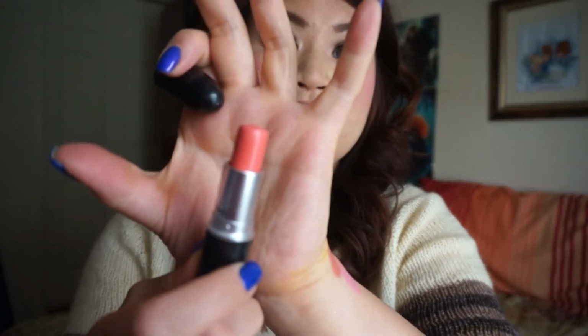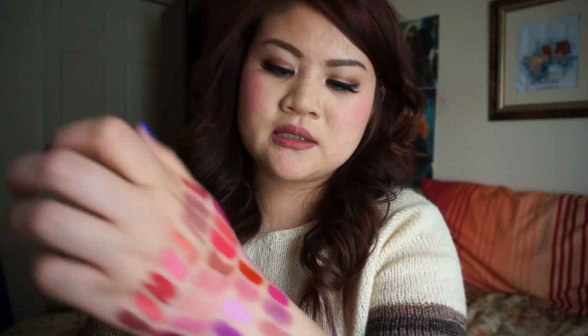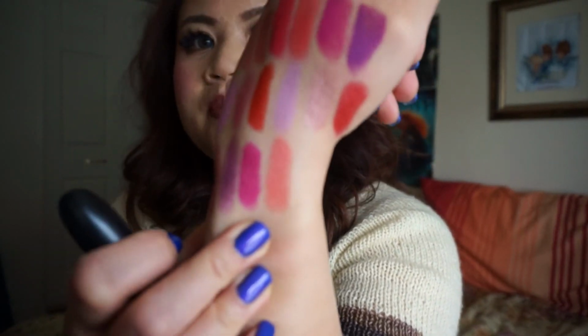And this is called Ever Hip, and it is one of their really popular colors, and it is a beautiful, slightly orange, peach color.